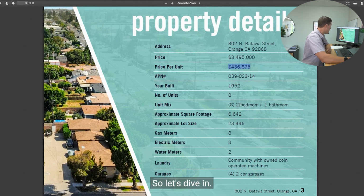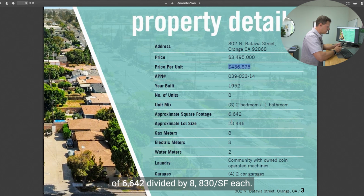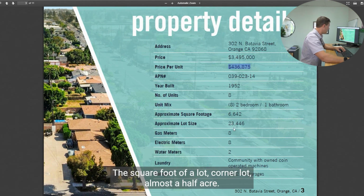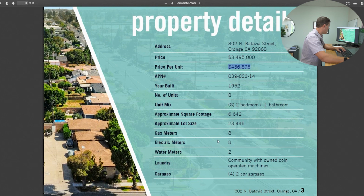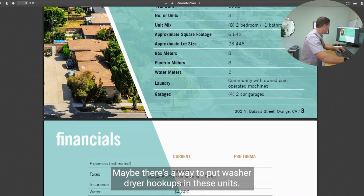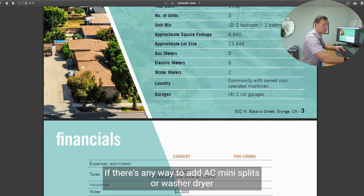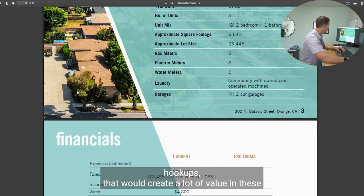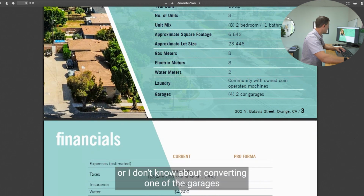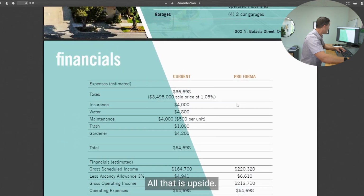All right, so let's dive in. So you got your approximate square footage of 6,642 divided by 830 square feet each. I really like the lot, corner lot, almost a half acre. You've got individual meters for gas and electric, so that's great. Maybe there's a way to put washer dryer hookups in these units. That's one thing that we'd really want to see with that cottage style. If there's any way to add AC, mini splits, or washer dryer hookups, that would create a lot of value in these. Or I don't know about converting one of the garages into an ADU or something like that, but maybe there's some possibilities there. All that is upside.